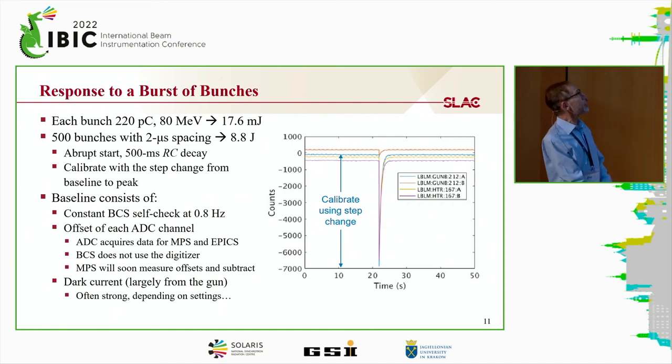The ADC acquires data for the machine protection system and for the EPICS data analysis that I'm using to get this image. BCS doesn't use this digitizer and doesn't see this offset. It's not part of the trip. But MPS will measure the offsets and just subtract them. But right now you see them.